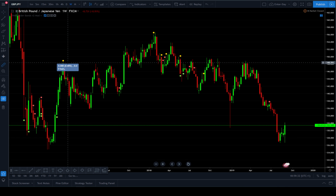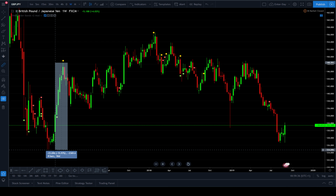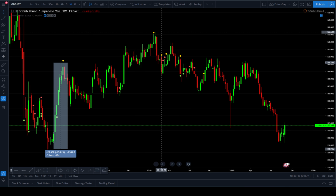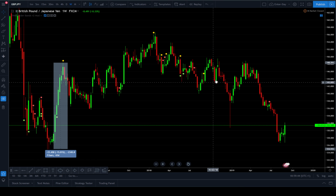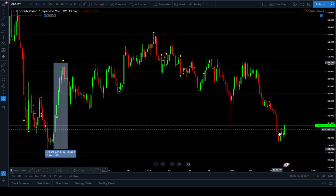Let's see. That's 2016. 2,300 pips. Pull back 50% of this move and continue all the way up. Then Brexit started to kick in. No deals and all the stuff. Flash crash early this year. Come back up here and continue back down.